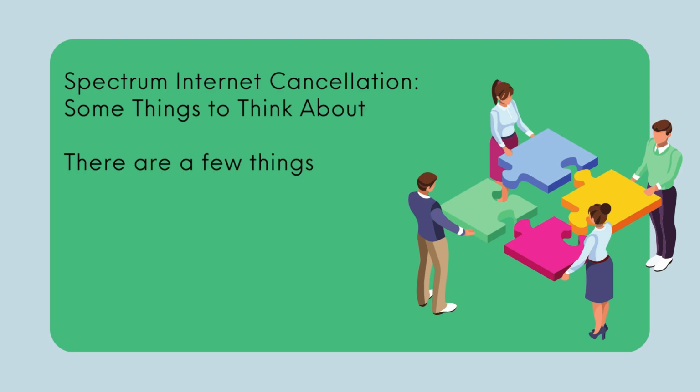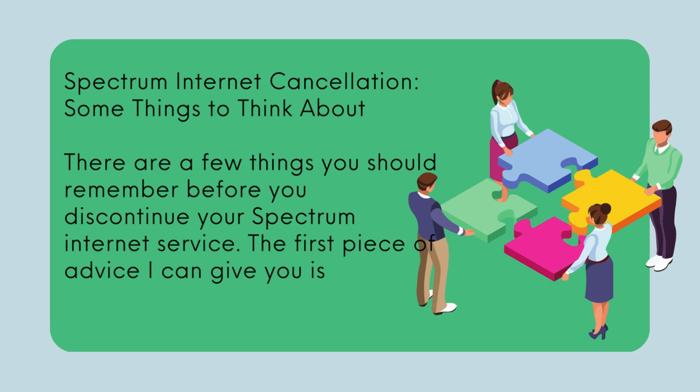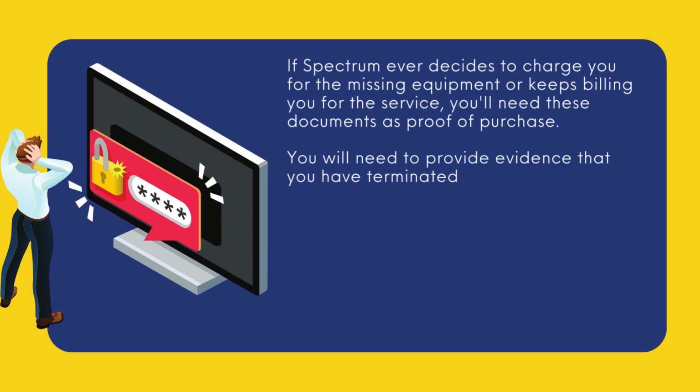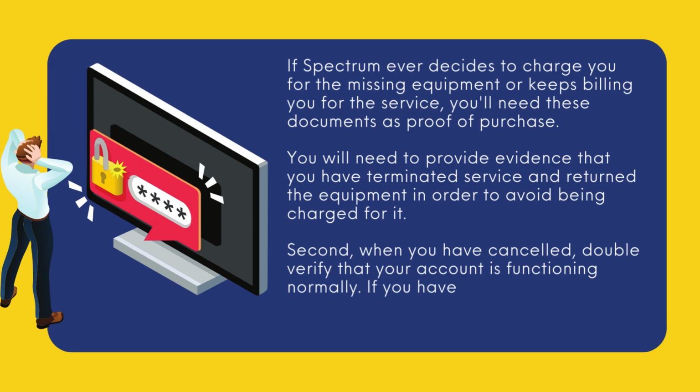There are a few things you should remember before you discontinue your Spectrum Internet service. The first piece of advice I can give you is to save all cancellation receipts and email confirmations. If Spectrum ever decides to charge you for the missing equipment or keeps billing you for the service, you'll need these documents as proof. You will need to provide evidence that you have terminated service and returned the equipment in order to avoid being charged for it. Second, when you have cancelled, double verify that your account is functioning normally.